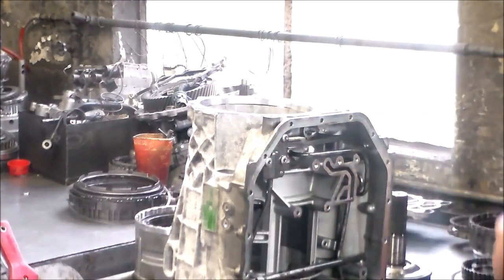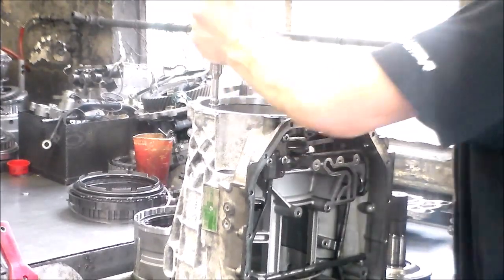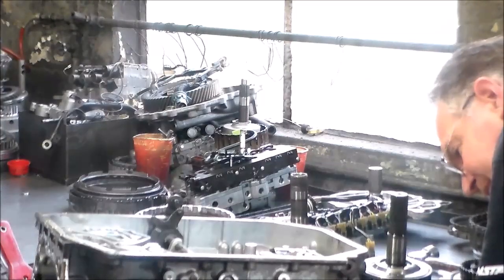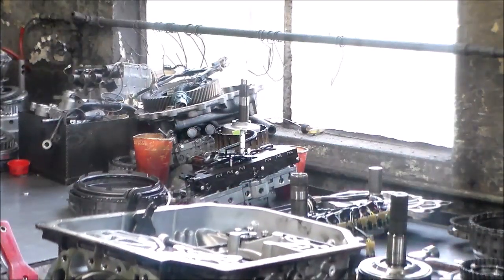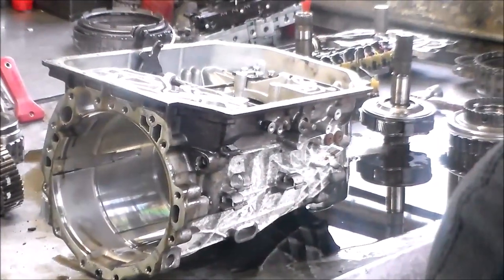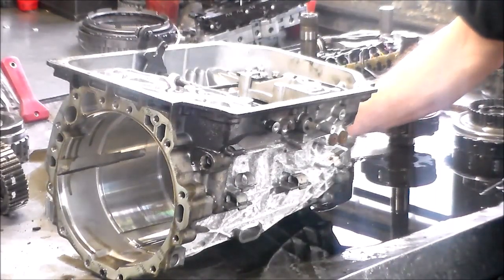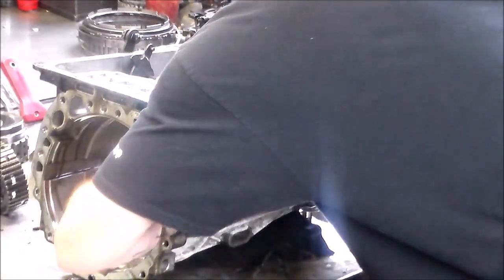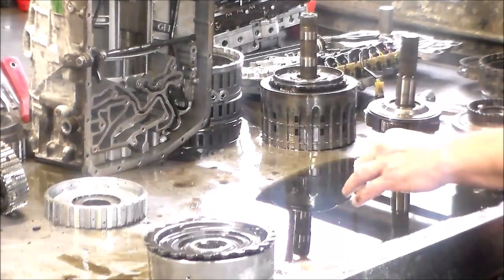All right, so we got one left. Let me just get it loose. Last one. Got the clutch. All right. Case is stripped. All right.